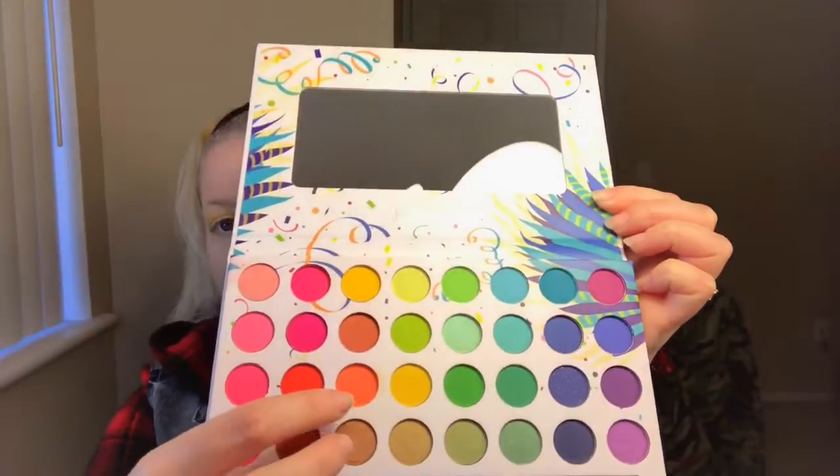Always make sure that I'm blending it right here. This color right here. I swatched it. I'm gonna blend this in my crease. Take it in circular motions from my outer corner up, taking it in the very corner underneath and blending up.